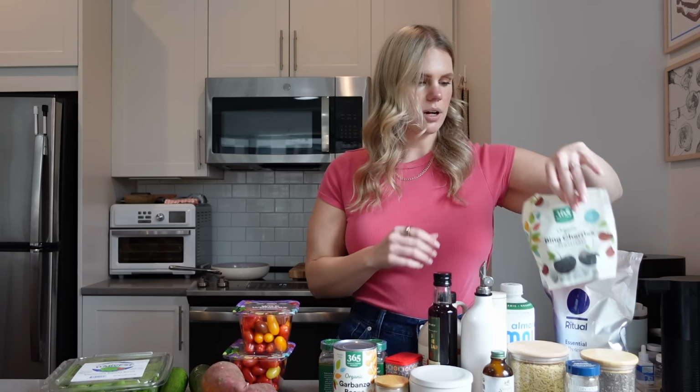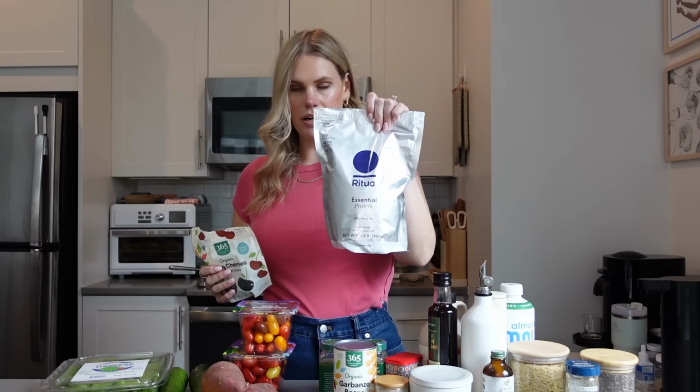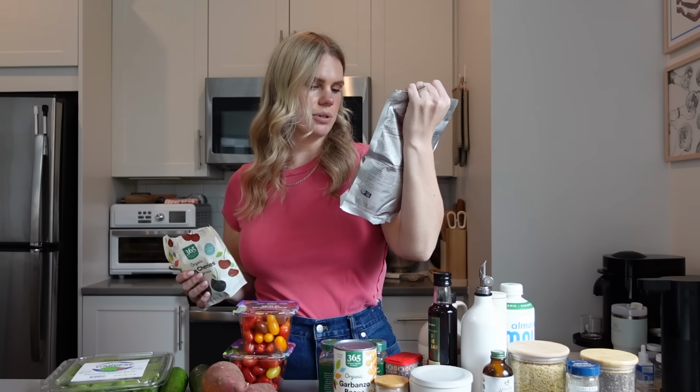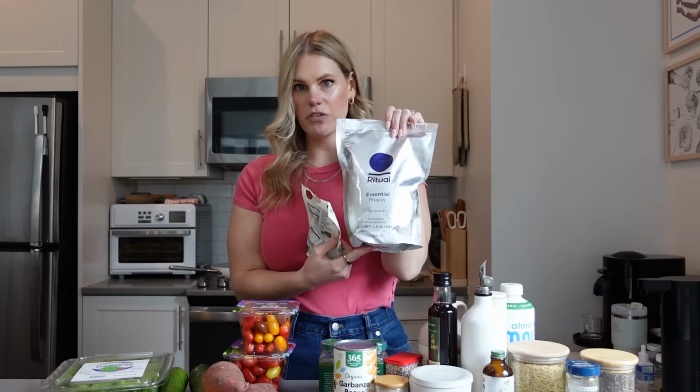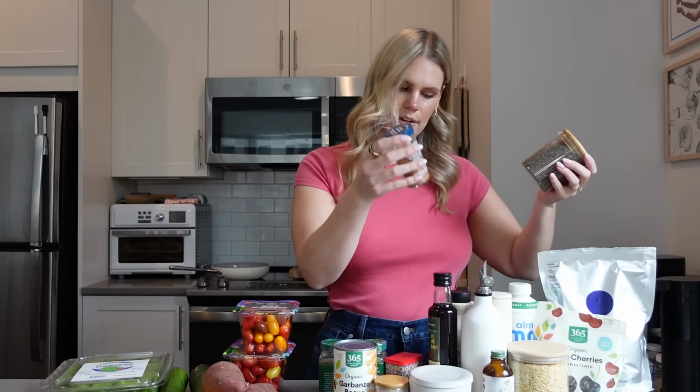For the chia pudding, we're gonna be using dried cherries, protein powder. You can use whatever kind of protein powder you like, but I do like this Ritual Essential Vanilla Protein, especially for a plant-based option. Also for the chia pudding, we're gonna use almond milk, maple syrup, chia seeds of course, and then cinnamon and a little bit of salt. And then also for the chia pudding, almond extract.